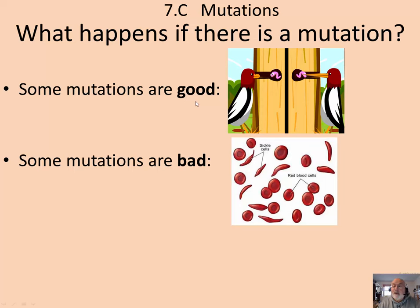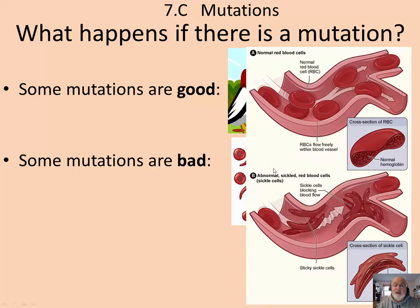Some mutations can be bad. Sickle cell anemia seems to actually be a problem in the shape of the red blood cell, and it's caused by hemoglobin, which is an HB protein, and the HB protein actually changes. It's a point source, and it changes into the sickle cell shape.